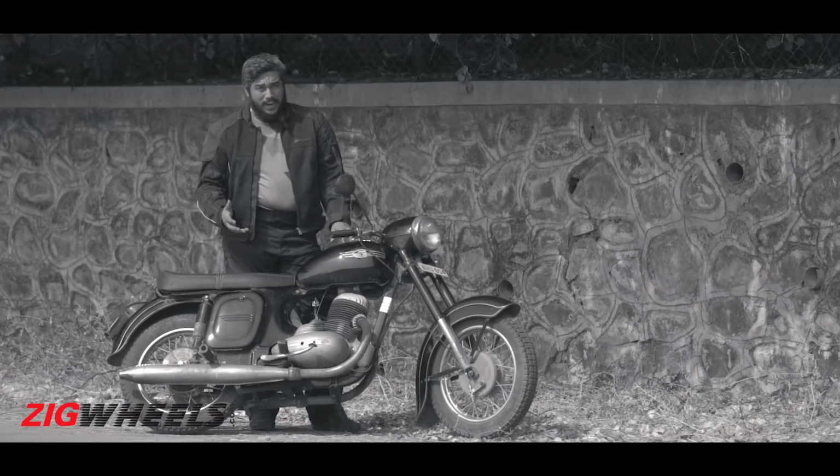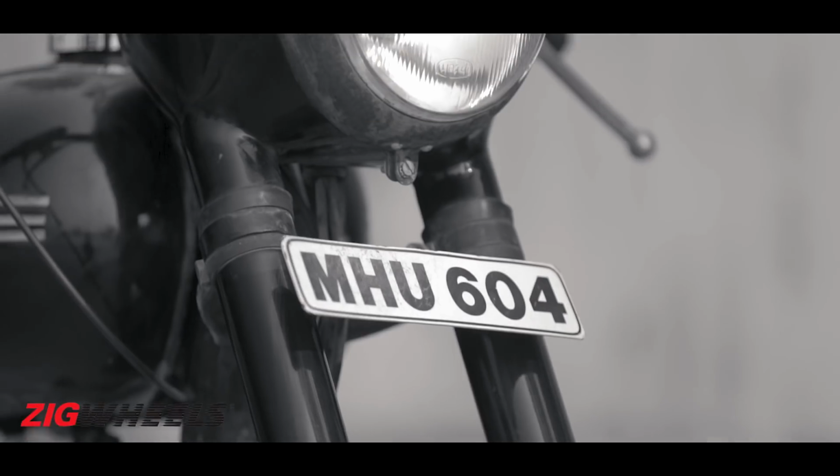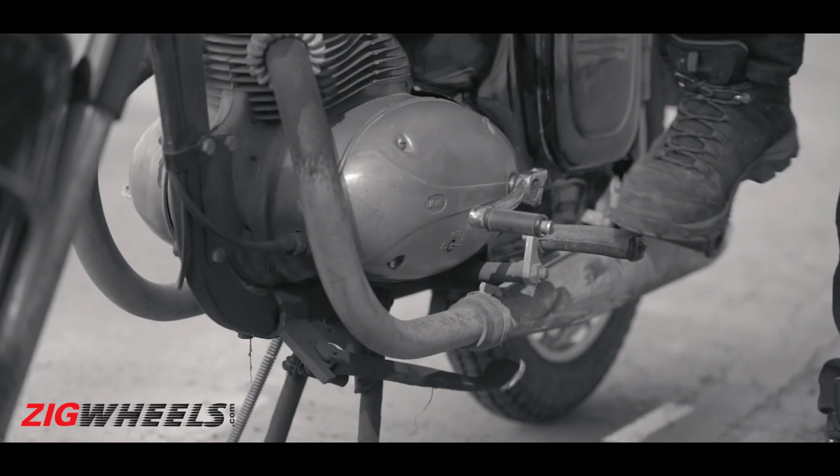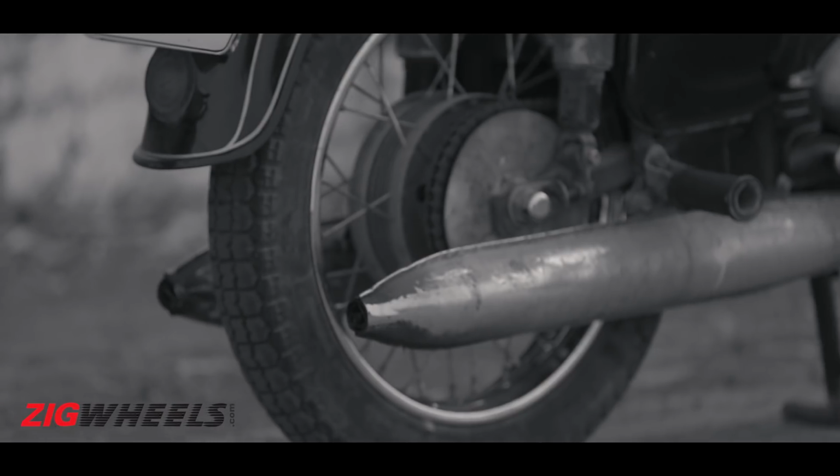For a motorcycle that was made in 1967, it came packed with quite a few innovative features as well. Other innovations included an automatic clutch, a gear lever that doubled up as a kickstart, and automatic lubrication for the rear swing arm as well.